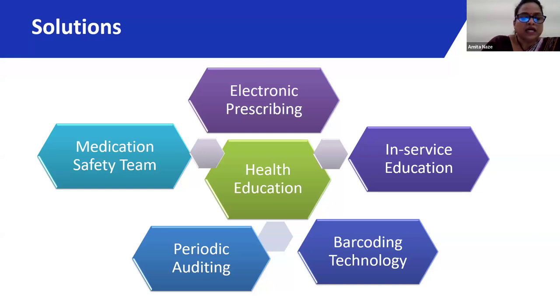The next solution is health education. The patient should be counseled regarding the overall pharmaceutical care, the safe and effective use of the medication, and potential drug interactions or drug-diet interactions. The health education will be covered in our upcoming slides. And a teach-back method policy can also be practiced, which again will be discussed in the coming slides when we discuss patient discharge education. You know, there are some best practices to promote and safeguard medication administration. Let's see what all the best practices are.